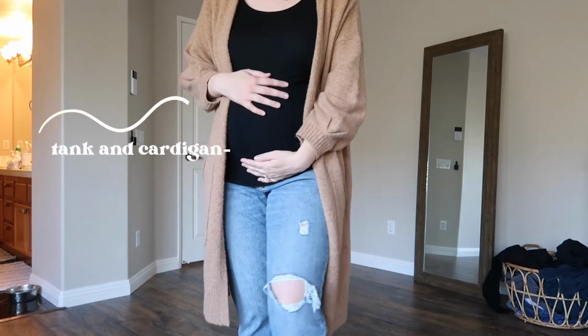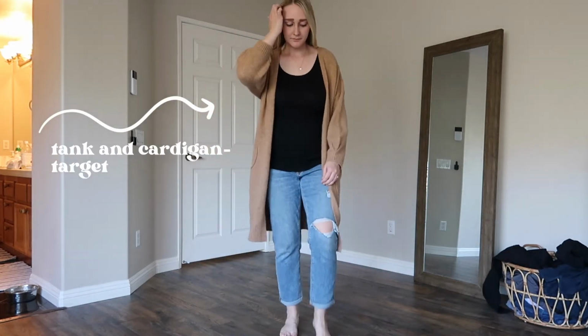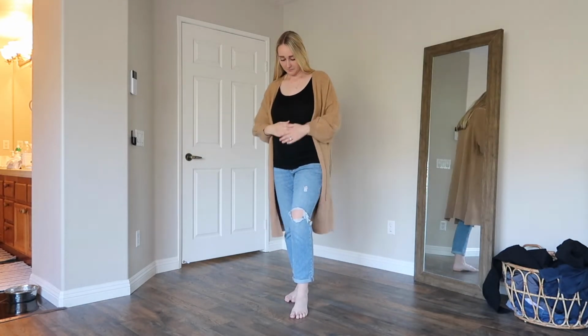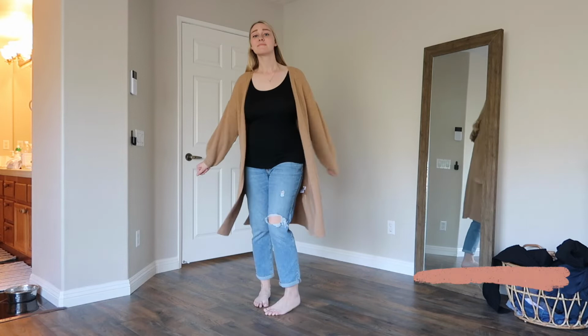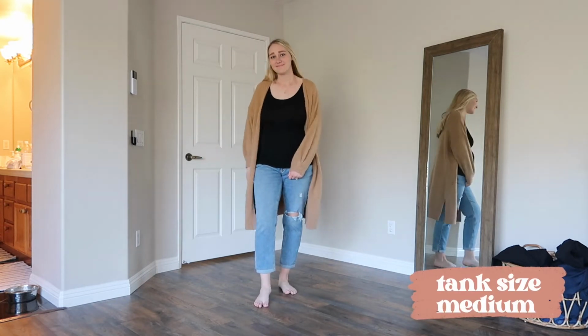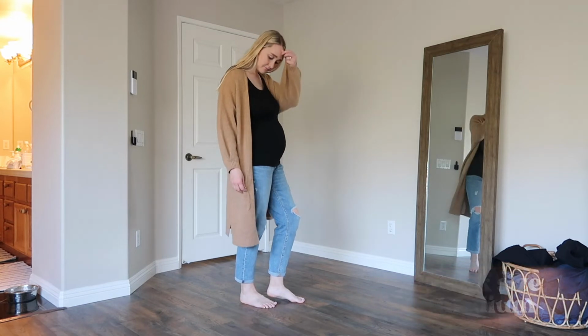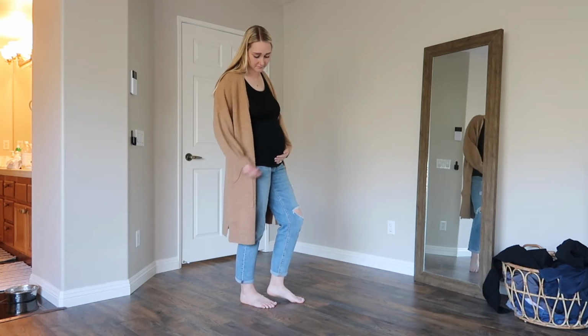The next option for going out is just a simple tank top and cardigan with jeans. Both the tank top and cardigan are from Target. I think I got them both last year, but Target always has stuff like this. And this tank top is actually a maternity one from Target, but the cardigan is just a normal cardigan.